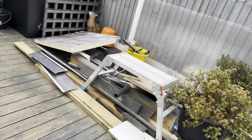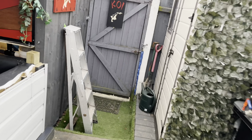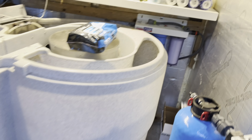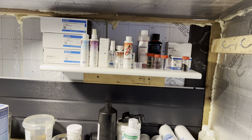I'll be glad to get all this straight now. Looking like Steptoe's yard, you know what I mean? So I'll just show you what I've done in here. Look at that, bloody mess. Mess everywhere. Put a couple of shelves up for my stuff. Put a couple of hooks up.